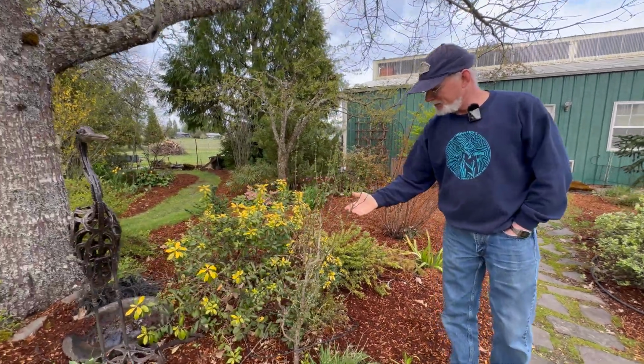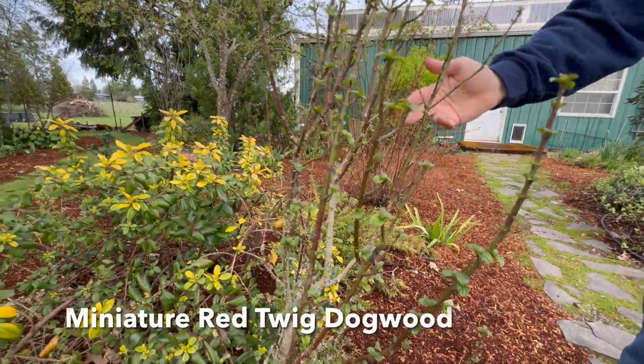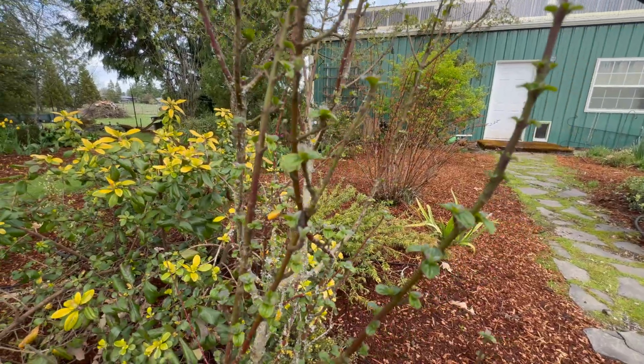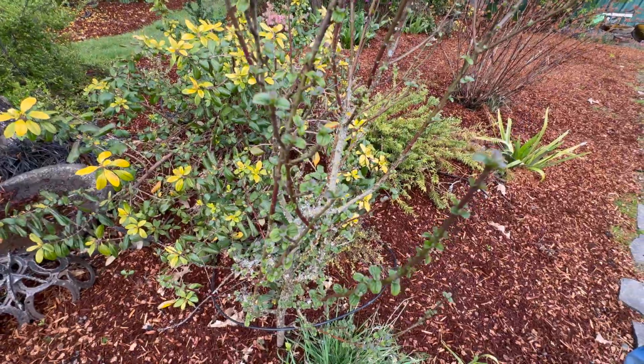This is an oddity too. It doesn't look it, but this is a little miniature red twig dogwood variety with these very contorted, almost crisped leaves. It's a very unusual variant. We don't see it very often.